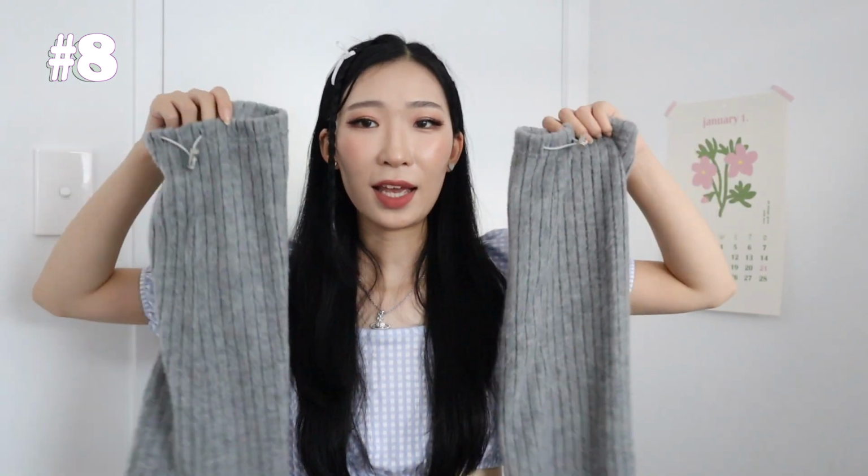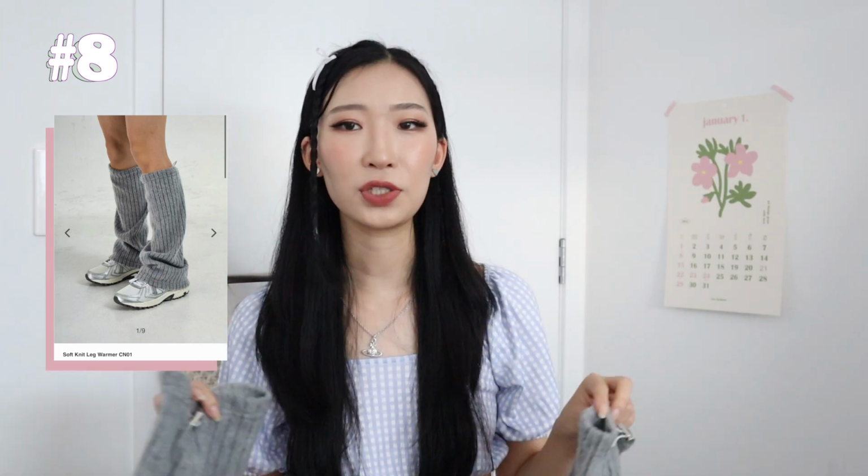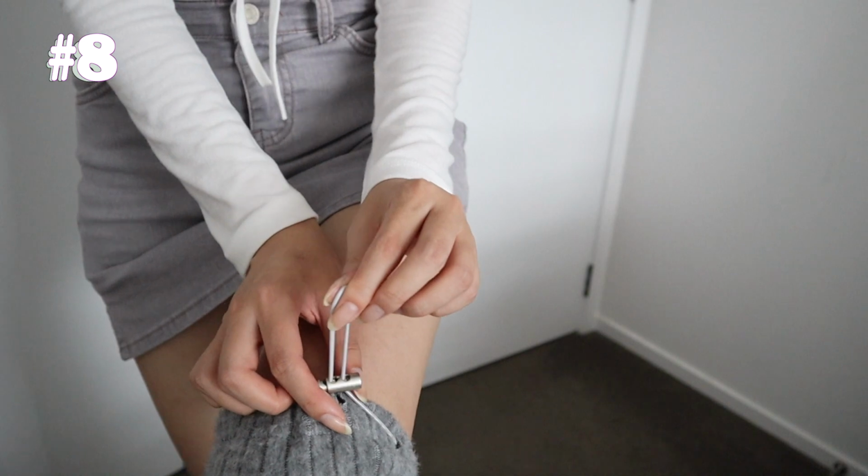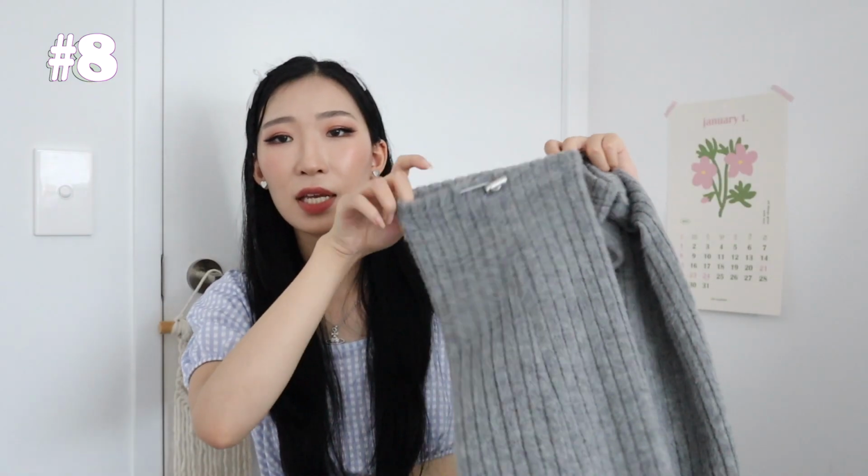So we've come to the last items in this haul, and they are these leg warmers. The reason why I'm loving this leg warmer trend is because it's actually very functional. They actually keep your legs really warm. I have the same opinion about arm warmers. I really liked how this one has the adjustable, what do you call these? Make it however tight or loose you want it to be, over the knee, under the knee.